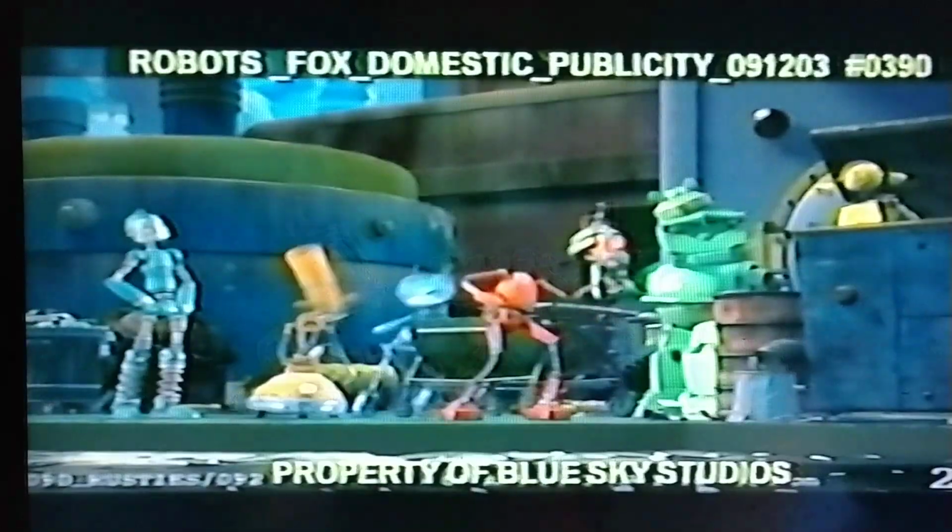In Robot City, Rodney befriends the Rusties, an oddball crew that he meets there.